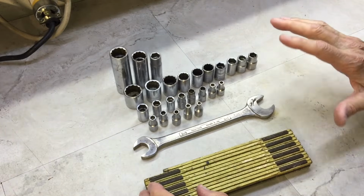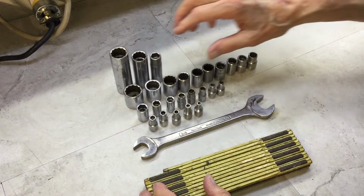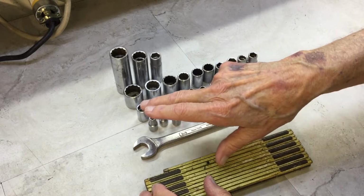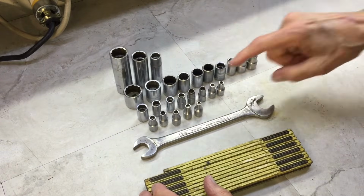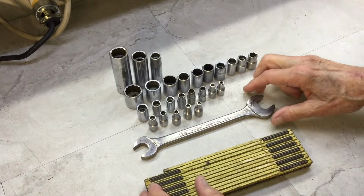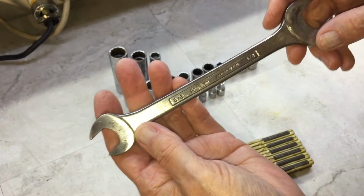These are all Powr-Kraft tools. These are 3/8 inch sockets. They're all Powr-Kraft. These are 1/4 inch sockets. These are all SAE. These are metric, 1/4 inch sockets. Here's the Powr-Kraft wrench, 5/8 and 3/4.